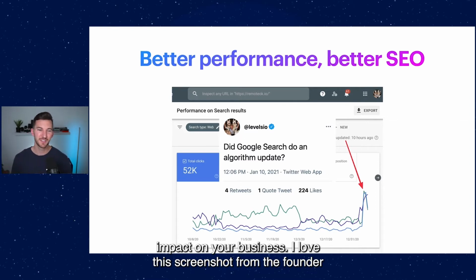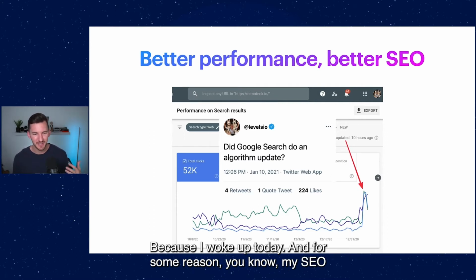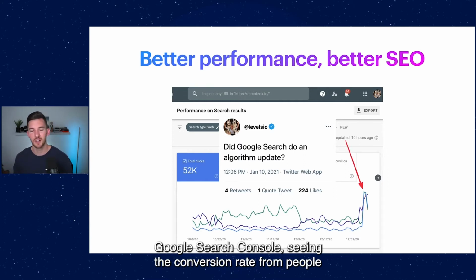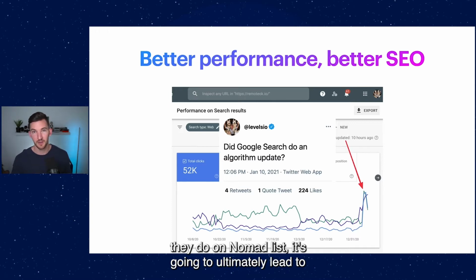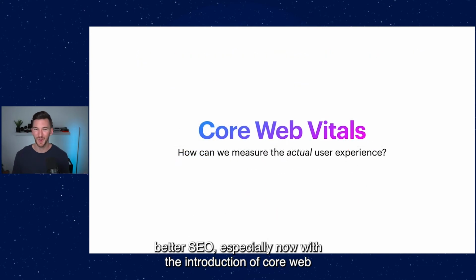I love this screenshot from the founder of Nomad List saying, "Did Google search do an algorithm update? Because I woke up today and for some reason, my SEO was off the charts. I was getting so many more clicks in Google Search Console, seeing the conversion rate from people coming from Google." So when you have better performance like they do on Nomad List, it's going to ultimately lead to better SEO, especially now with the introduction of Core Web Vitals.